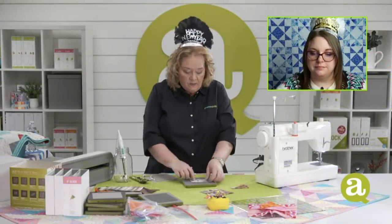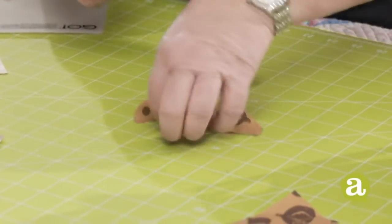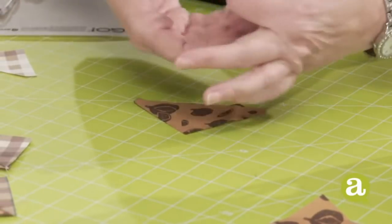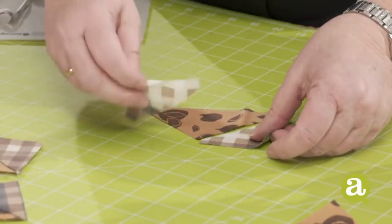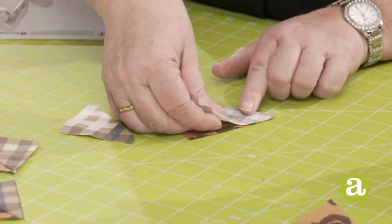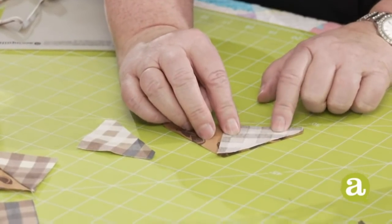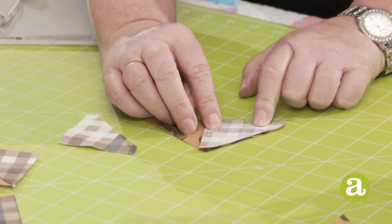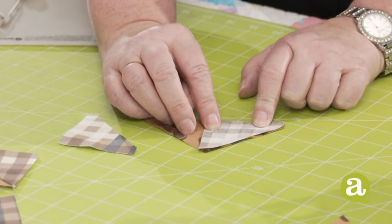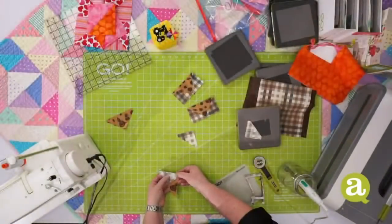Okay, so look how fast I cut those little 1/2 square triangles. All right, so Miss Chelsea, I'm gonna get right here. So here's my tip of the day. I gotta do it this way so I know which side I'm doing. You're gonna lay your blocks like this, so you always lay them out so you know which way they go. I always start on the left side, because I sew from the wide end to the narrow end. So that's what I'm gonna do.